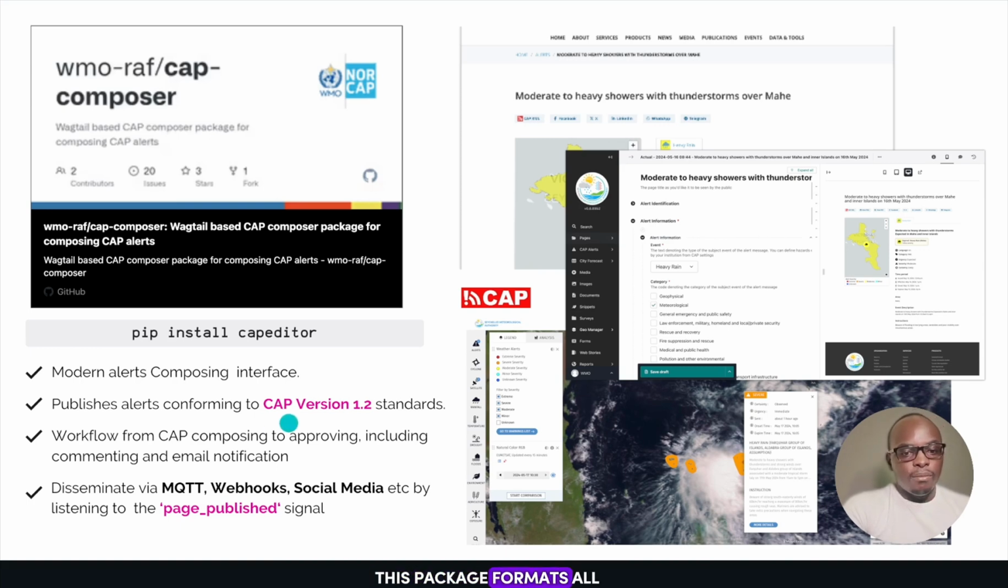So this package formats all the alerts into this version, and it also provides a workflow. This is already built in from Wagtail, a workflow for publishing. Since this is a page, you can define who can access it, who can edit, who can moderate it, and so on. So this way, you can have someone draft the alert, someone look at it and moderate it, and then someone could actually have the rights to publish it. Once it goes out there, it's been published. Actually, for weather warnings, once you publish, you cannot delete. You can only make updates by creating a new alert and referring to the previous alerts.